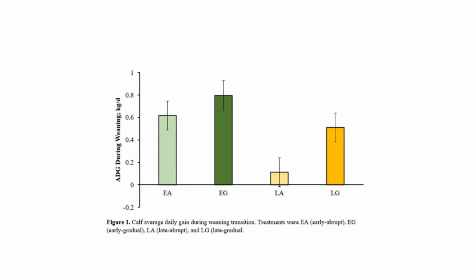If we look at the average daily gains, you have the early weaned calves in the light green and the later weaned calves. No, early weaned abruptly is the first column, then early weaned gradual. Notice that the daily gain during the weaning process was higher when there was a gradual weaning, over 14 days instead of over 3 days. That's almost 2/10 of a kilo, not quite. So there's an advantage in daily gain to the gradual weaning.